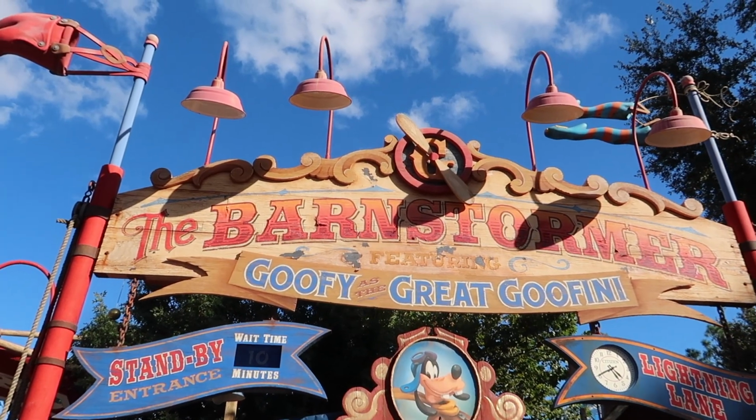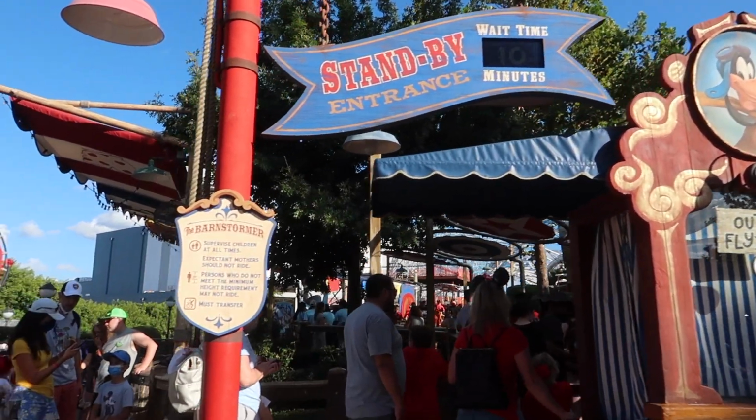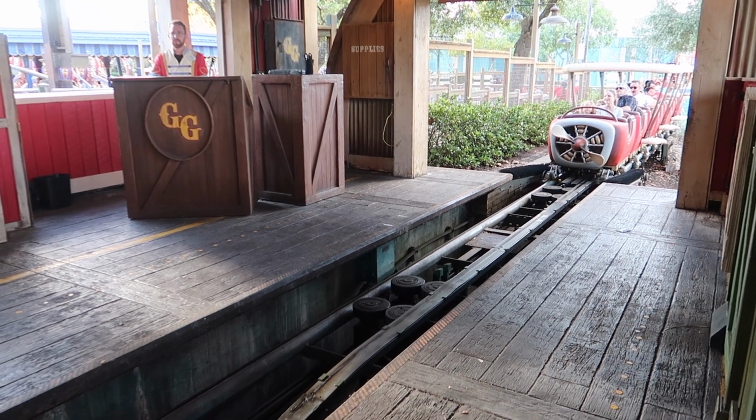we are trying to ride everything at Magic Kingdom today at this point, so Barnstormer says it's a 10-minute wait. We will see. Let's go ahead, head on over. That was a painfully accurate wait time. It is currently 4:51.